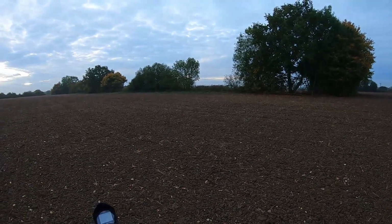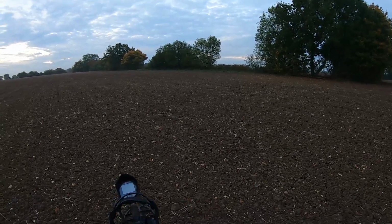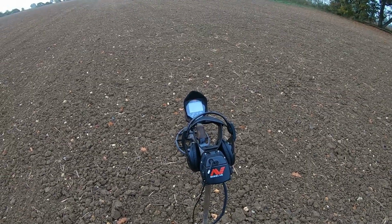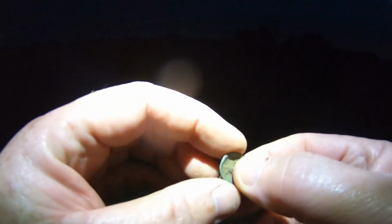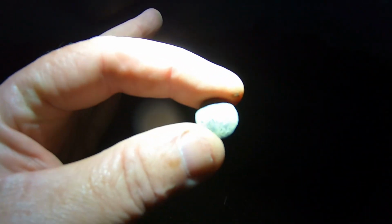But anyway, that's all I've got to say at the moment, so let's keep going and see if we can find something decent for a change. I'm determined today is the day that this machine is going to find me something good. Fingers crossed. I have my first find of the day, and it is just a button. Yep, nothing too glamorous, nothing to write home about, just a button.